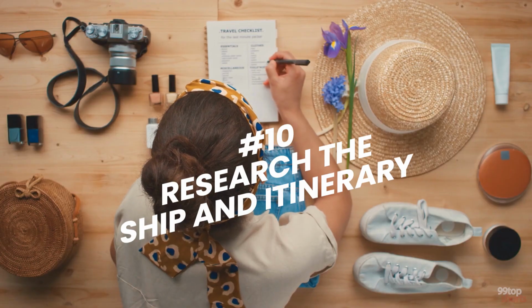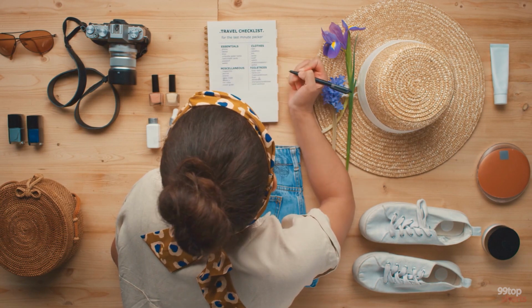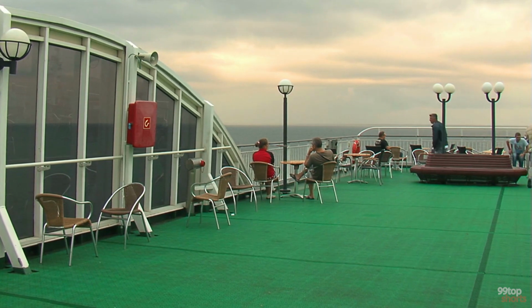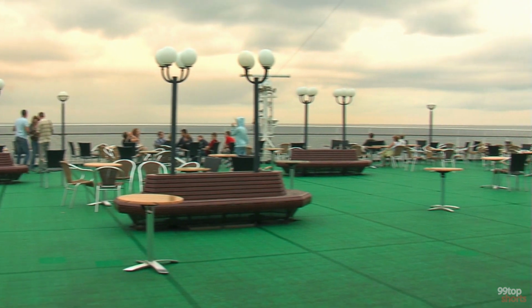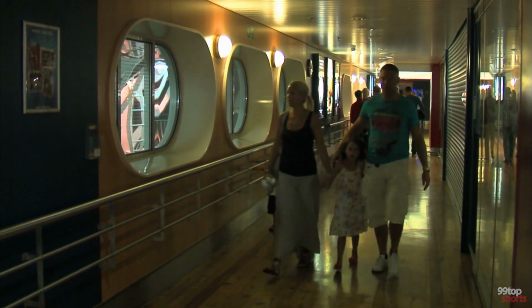10. Research the ship and itinerary. Look into the ship's amenities and layout, and make sure the itinerary aligns with your vacation preferences. Researching the ship and itinerary is a crucial step in planning your cruise vacation. By looking into the ship's amenities and layout, you can ensure that you will have access to the facilities and activities that are important to you.